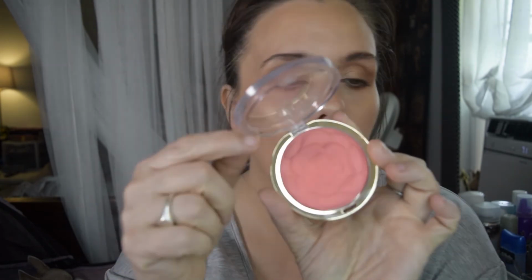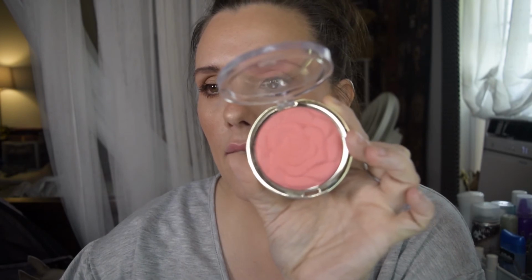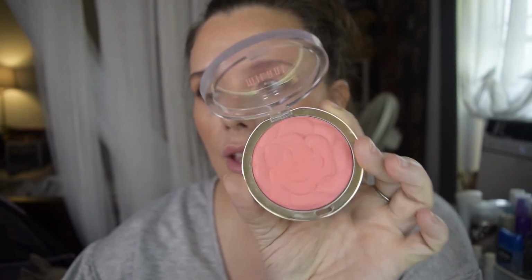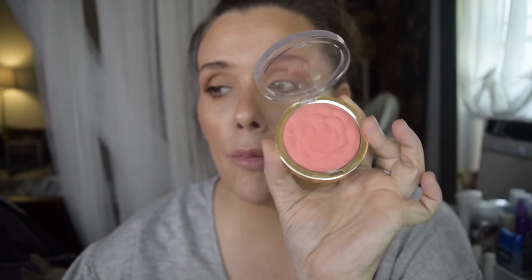Today for blush I'm using my Milani. I love this. Look how cute that is, it's so pretty. Let me see if I can focus on it real quick. I've used it quite a bit, so it's losing some of the embossing, but I fell in love with it. I bought it because it was pretty, and then I use it a lot and am ruining the prettiness of it because it is an awesome blush.